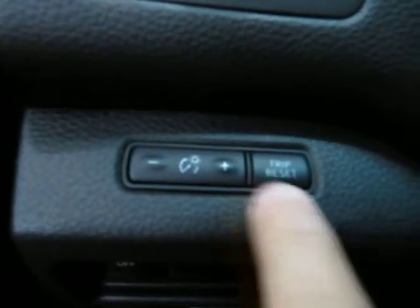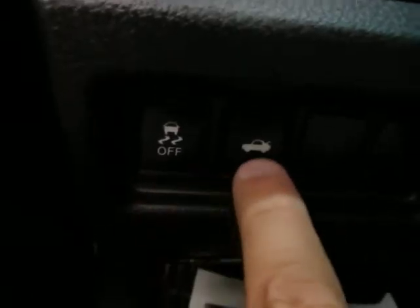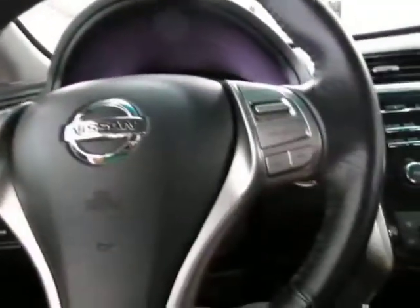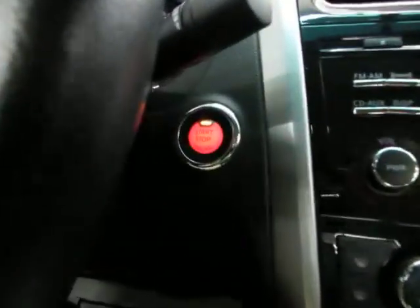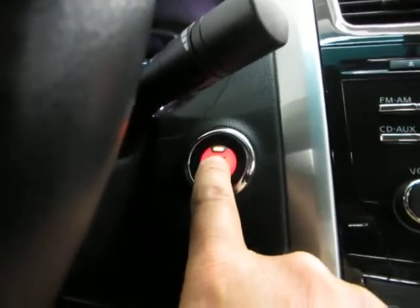Your trip odometers here. Down here is to disable your traction control and your power trunk. Okay. Let's go ahead and turn off the car. I remember the key is still in my pocket. It's never left my pocket. Once I'm ready to exit the vehicle, all I got to do is press here. You don't even have to step on the brake. You don't have to hold it. Just press it and let it go. Now the car turns off.